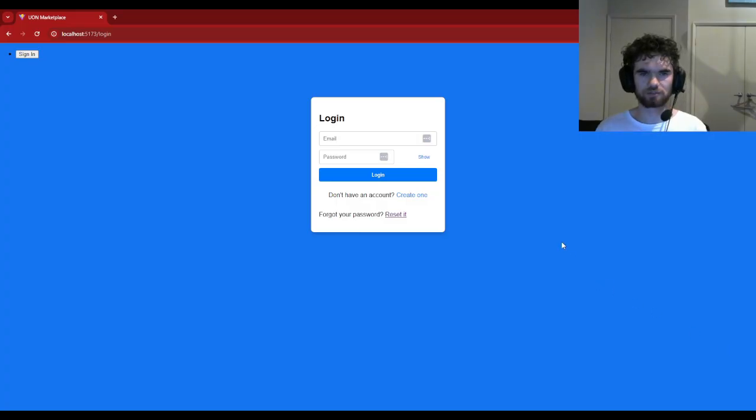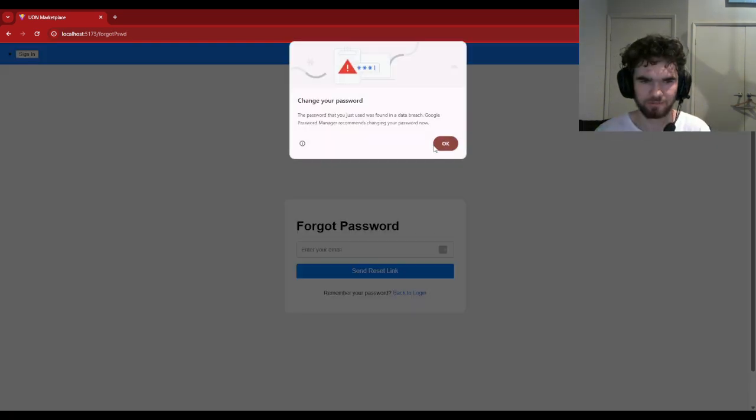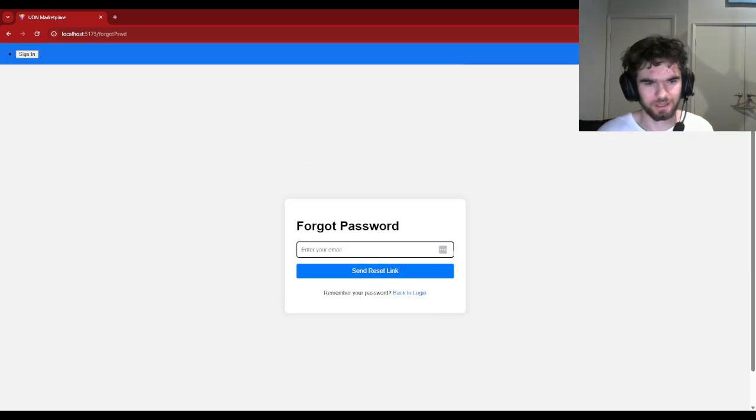Right, for just a quick run through with your login page, here's your email section where you can type up your email, your password page where you can show or hide your password, and if you somehow forgot your password, you can go here where it's very clear what you've got to do.